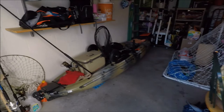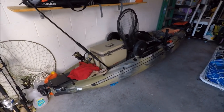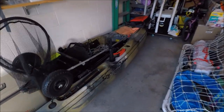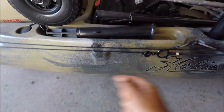Essential items for kayak fishing. As you can see, I got my kayak here in the garage. And I do have a bunch of items. I want to get started. As you can see here, the Outback Mirage Camo Edition. That's a 2017 model. It's very nice. I love it. I do have the anchor system as well here. Right there, goes all the way across.